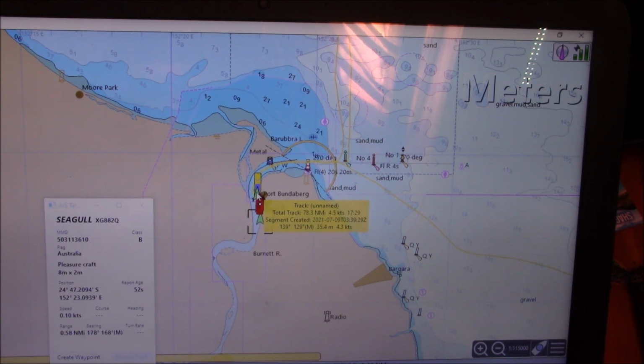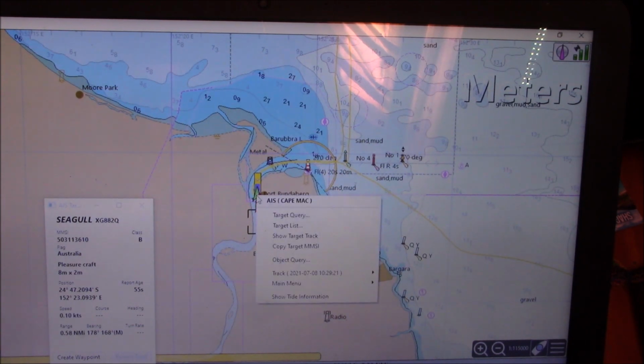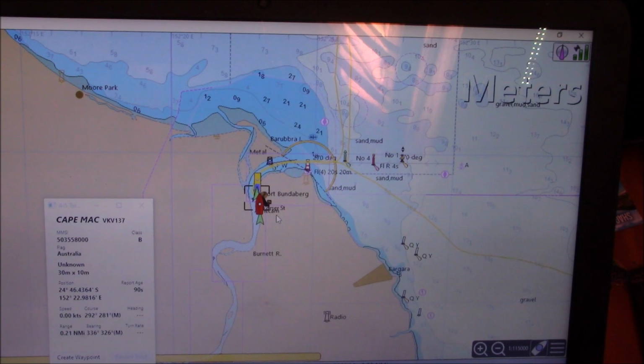The next vessel, target query, is the Cape Mac. Happens to be one of the tugboats. 503, Australian registered, 558,000, flag of Australia, 30 metres long, 10 metres wide. Gives its position at 24 degrees 46.4364 minutes south, 152 degrees 22.9816 degrees east. Speed, he's going 0 because he's actually tied up on their dock over in the port.